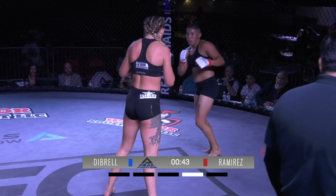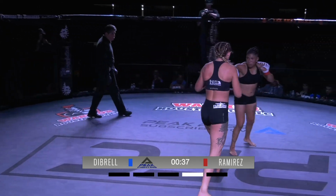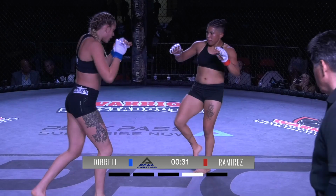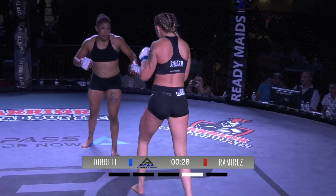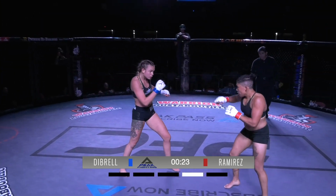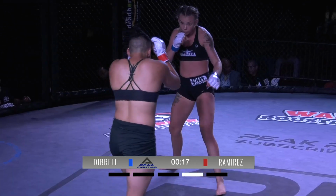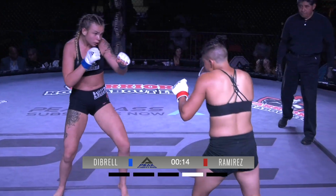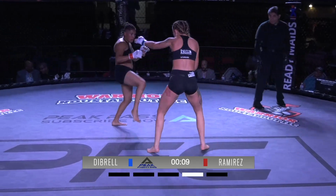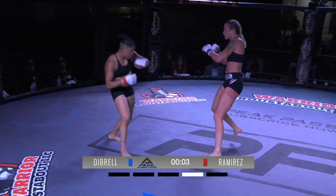Oh, beautiful back fist by Nancy there. And again, and that one lands. That landed twice. I'm curious to see if she goes right back to it. Nancy's doing a better job here at the end of the round, finding her range and not getting hit as much. The champ looks to have caught a second win as we head into the fifth and final round.